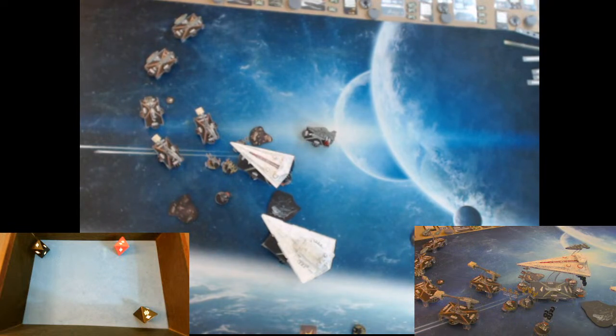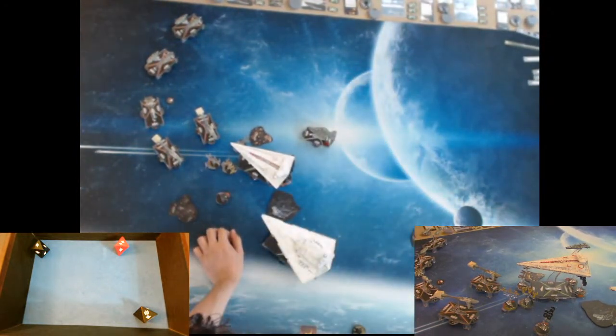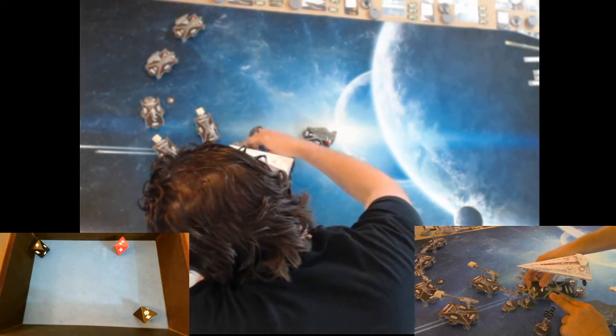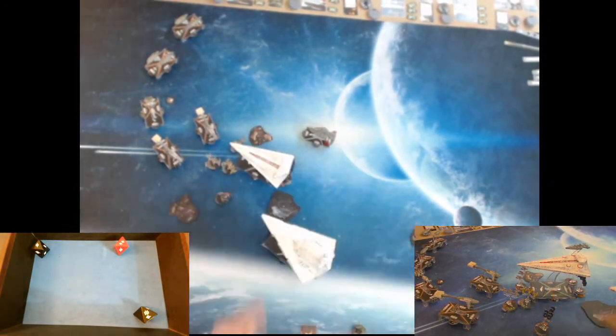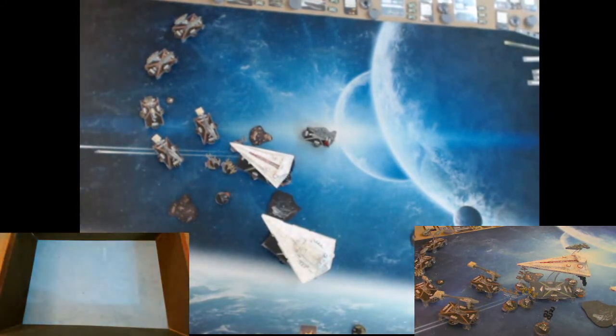We will brace it to 3 and redirect 2 of it over here. Okay. And now I get to fire that out the front. And I think I'm going to do the same thing. 1 red, 2 blacks. So that's 2, 4, 6 again. And I think I'm going to leave it at that.